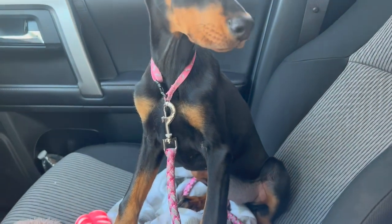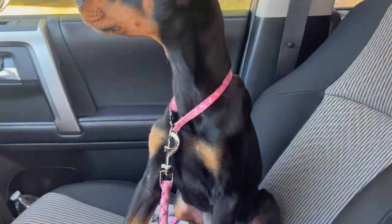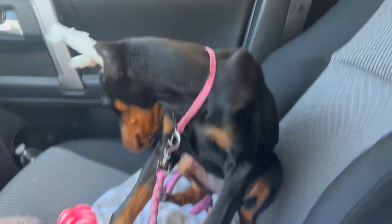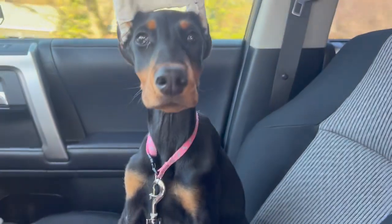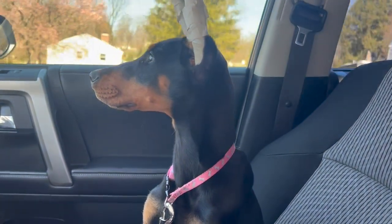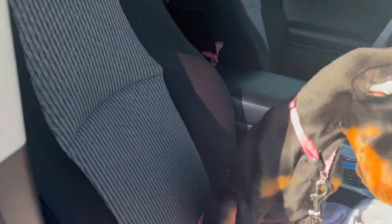So during the ride, I just try to pet her and comfort her. I keep her in the front seat so I can watch what she's doing, because whenever I have her in the back seat without someone back there with her, she'll try to jump on the front seats and not really sit all the way down, and it seems more dangerous to have her in the back rather than in the front where I can easily catch her if I had to.